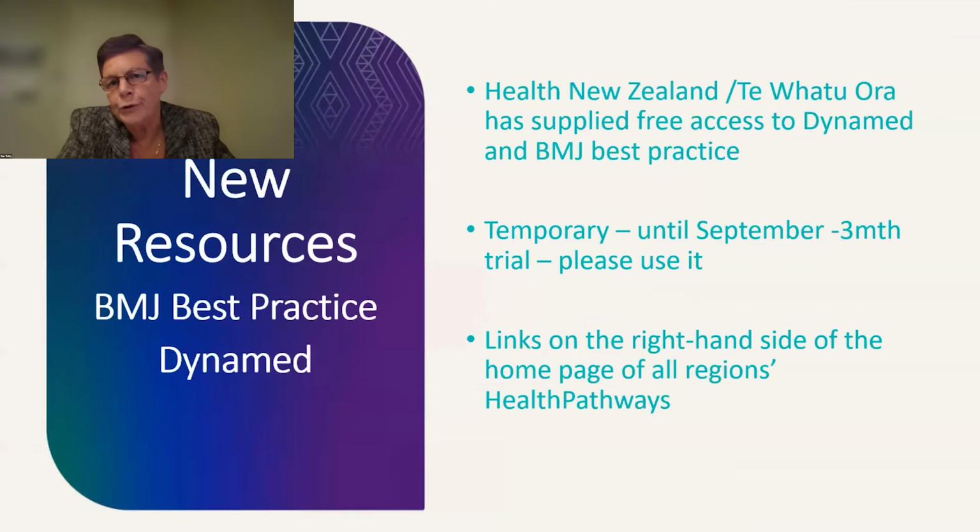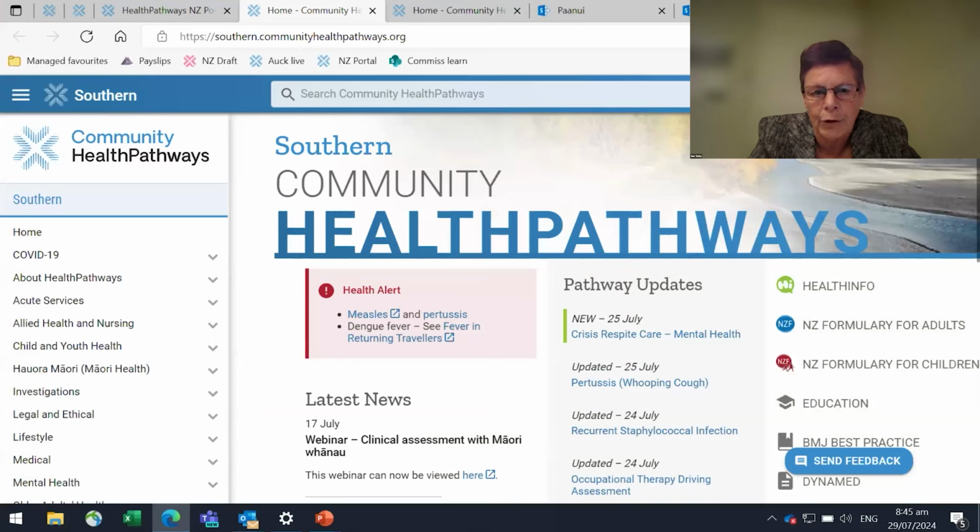The first story is a good news story: Health New Zealand Te Whatu Ora has supplied free access to BMJ Best Practice and to DynaMed. This is temporary, so it's only there until September. So please use it, because if everybody uses it and finds it useful, then it will probably stay there longer. And where you find it is on HealthPathways. If you go to the pathway and look on the right-hand side, you will see that it's listed there.